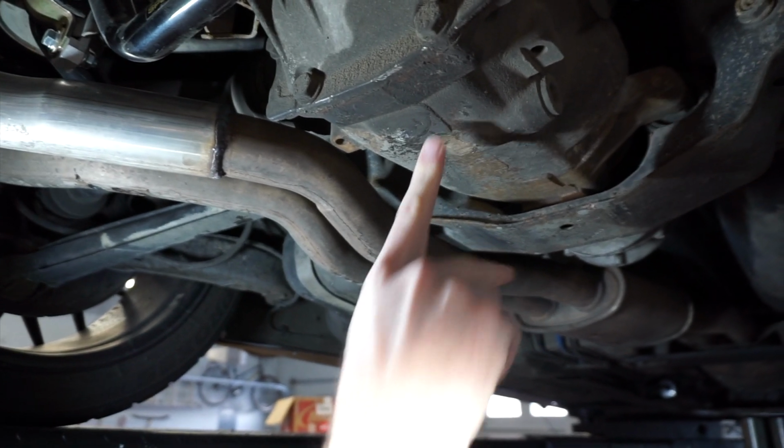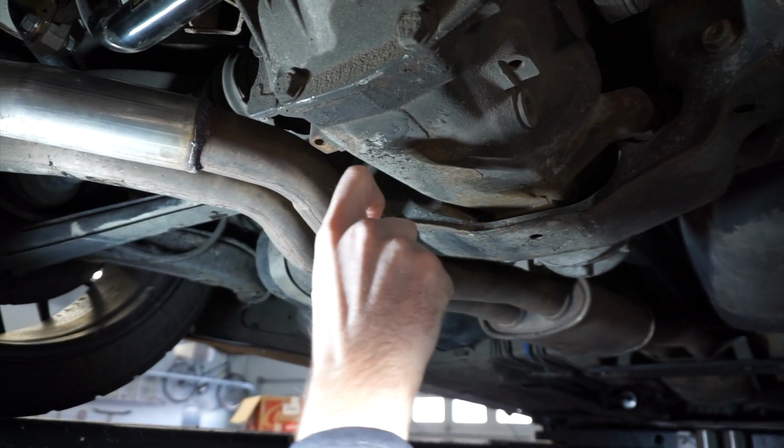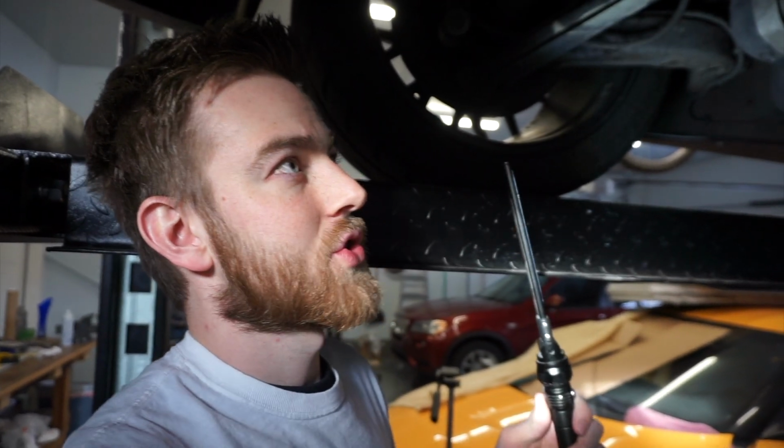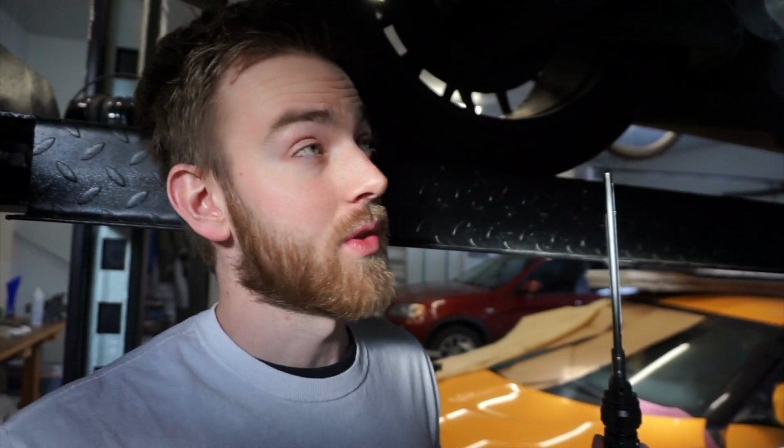So while we're still under the car, I actually want to talk about what's going to happen here to the differential. So this differential is an open diff, and that's not good for track at all. So I'm going to look into a limited slip diff. I looked into welding it, but that's not really as track focused. That would be more for if you're doing a drift car. So I want to actually look into doing a real limited slip diff.